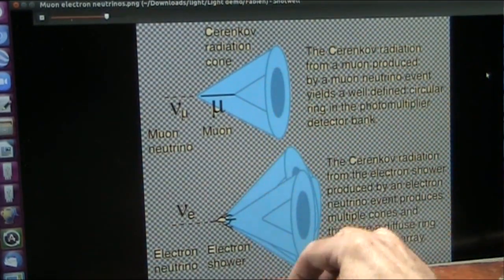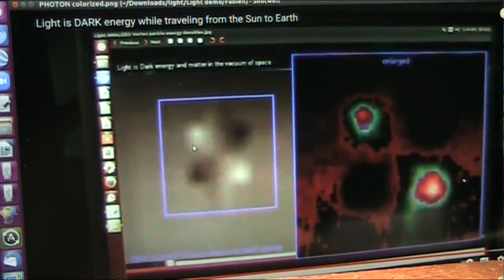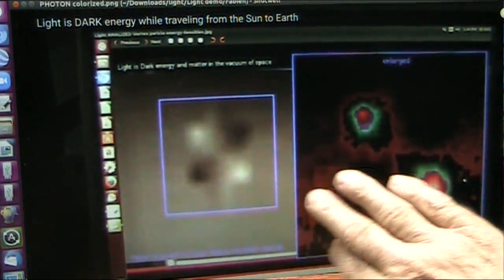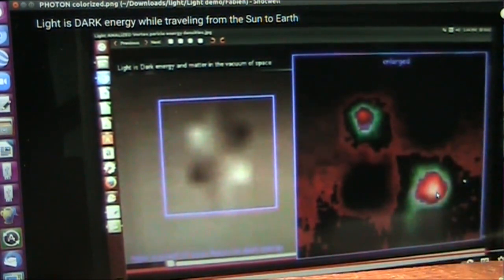These are the bouncers. Once again, these are the electron shower particles, and these are the muons. As they come forward, this is the leading forward one, it smashes into whatever's in front of it and says, get out of the way. Now, they wobble and spin and do all that stuff, as I showed you. You saw them spinning and so forth.